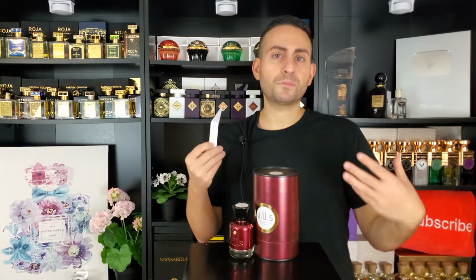So you definitely have to try it for yourself. See if you can secure a sample so that you can test it out for yourself and see if it's going to be up your alley. But even as I smell it now, the sweetness is nicely done. It has a certain richness about it.